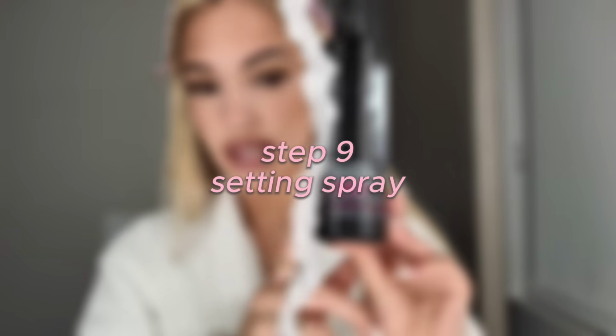Then I like to line up my brows. Then instead of wiping away the powder, I like to tap it in. Then I set it with Skindinavia Bridal Setting Spray. This you can get on Amazon.